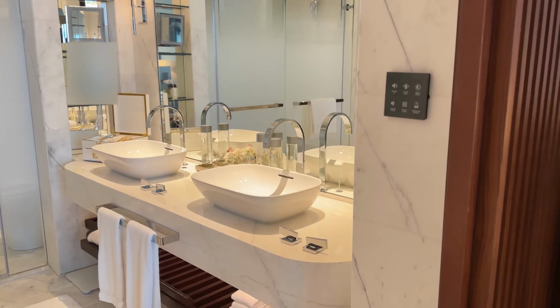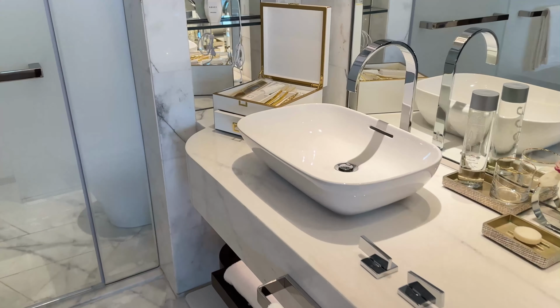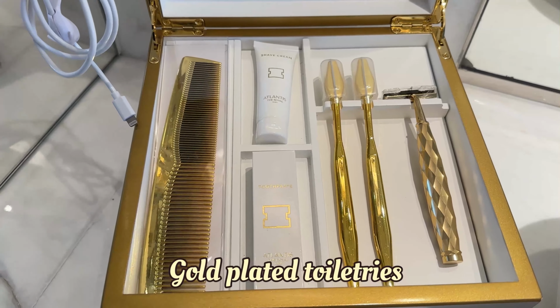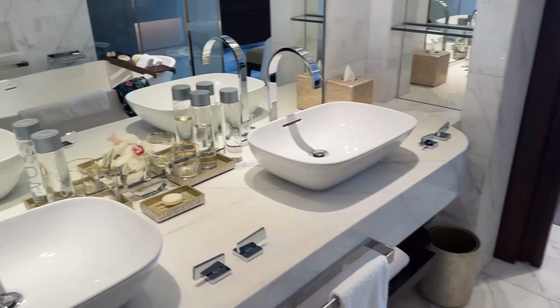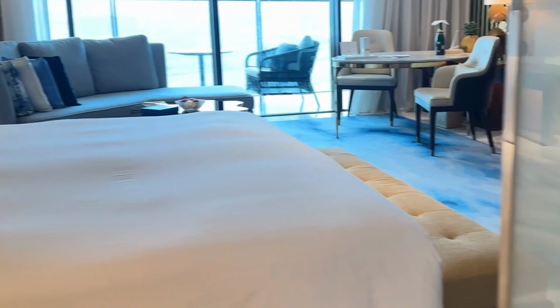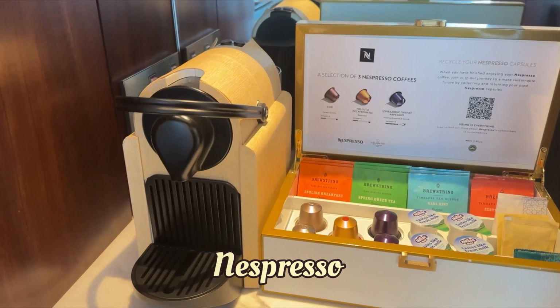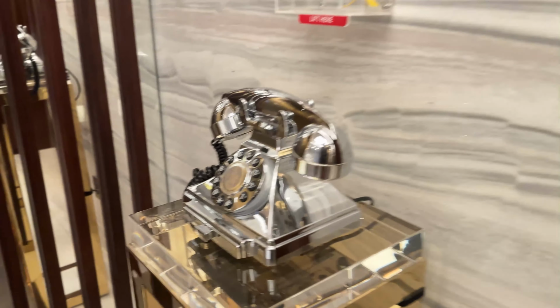Now, let me show you the shower room. It is lavish with gleaming marble. There's another unique thing about this bathroom: gold-plated toiletries, which turns even the simplest daily routines into an exquisite experience. Each item gleams with a lavish touch, reflecting the high-end ambience of the space and ensuring every moment feels exclusive and indulgent.